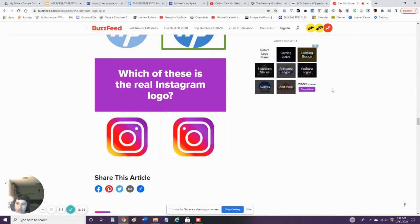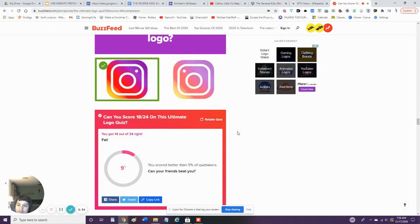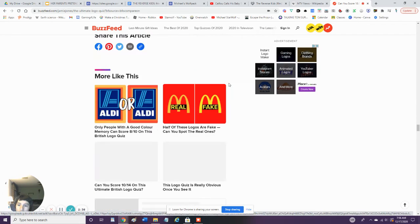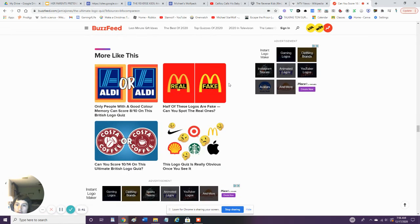Which is the real Instagram logo? What? Let's look at my Instagram app. Yes, the camera's right here. Right, we gotta fail. Oh, let's do some more logos. All right. Let's look at these.